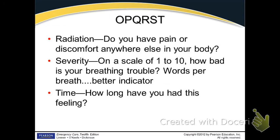Do you have any pain? If you have any pain, does it radiate? On a scale of 1 to 10 with breathing, I don't really use that. It's too subjective. I just go by the words per breath. It's a better indicator. So when I'm talking to the patient, do they have two-word sentences before they need to take a breath? Pauses where they have to take a breath every two or three words are an indication of difficulty breathing. I speak typically, I think they timed it one time, at 80, 90 words per minute.